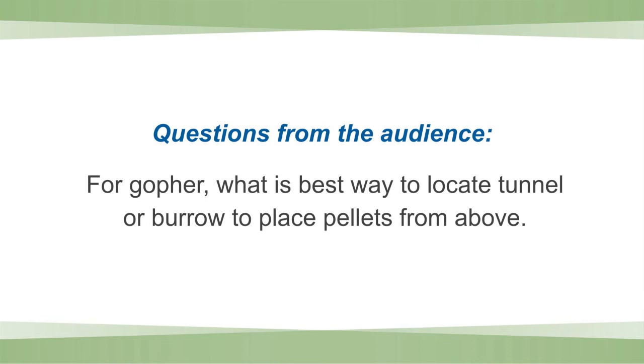If I haven't found the tunnel, then I usually give up on that mound and I try to go find another mound that's fresh and close by, because sometimes they backfill those tunnel systems with loose soil, and there simply isn't another tunnel in that area that you can use to apply bait.